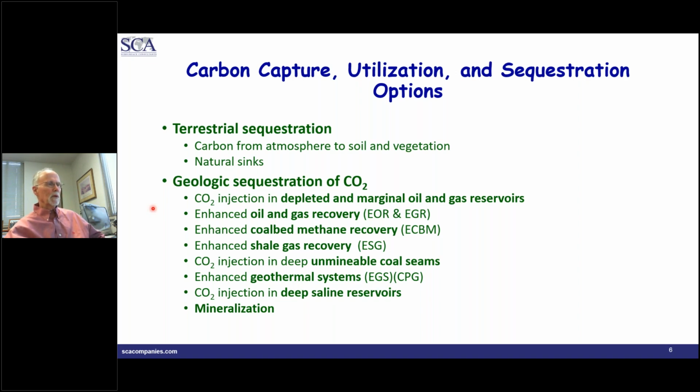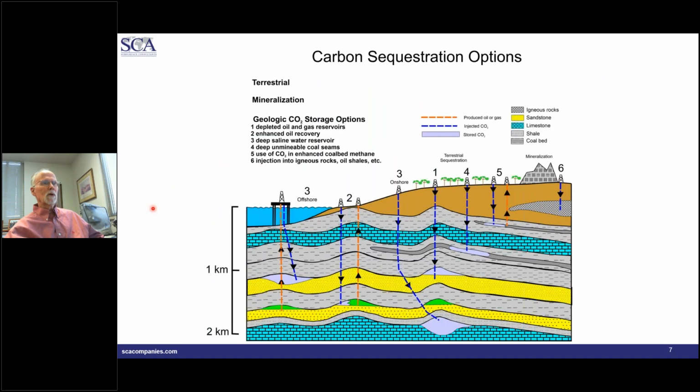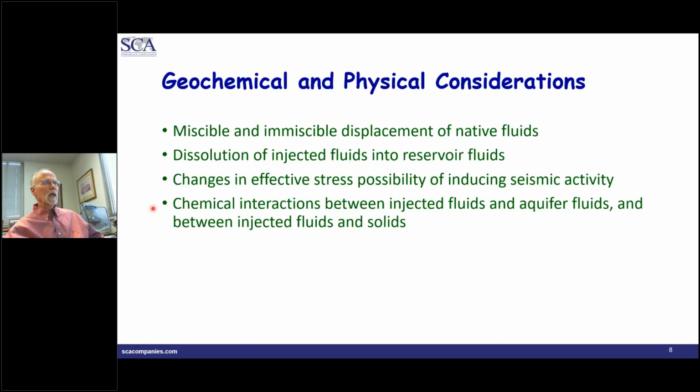And then there's the mineralization ideas also going around. So this slide kind of captures that previous list, showing all the storage and or sequestration options that one then would have for CO2. So chemical, geochemical and physical considerations, miscible, immiscible displacement of native fluids.